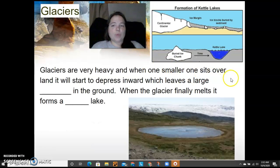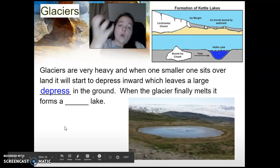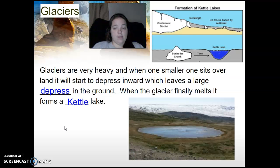All right, so some pretty cool things happen after a retreat. Glaciers are very heavy. It's a lot of ice, and very, very heavy. And when it starts to retreat, sometimes chunks of it break apart from the actual glacier. It sits over this land, and because it's so heavy, it starts to push down the land it's sitting on. It depresses it inwards, and it leaves a large depression in the ground. When the glacier finally melts, so you have this big old chunk of ice, when it finally melts, it forms a kettle lake.